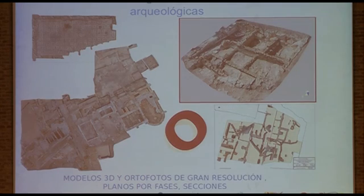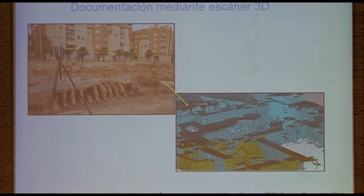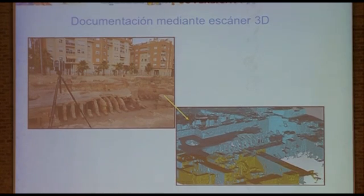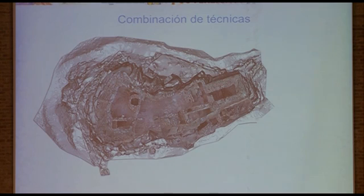We usually have mosaics of multiple orthophotographs. On the bottom part, you can see the baths in Lyria, which is a very large site. So we have a mosaic depiction of it. As I just said, we also do 3D scanning to further our documentary work. You can see the work here based on site readings, 2 different colors, 2 different dot clouds, 2 different possible readings of the same site, merged together into the same coordinate systems for us to have a more complete representation.